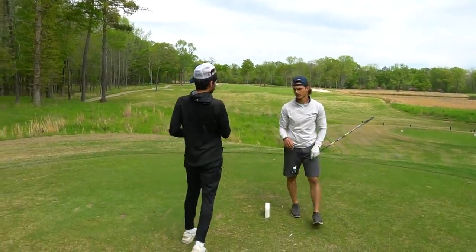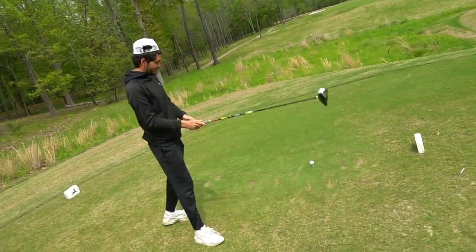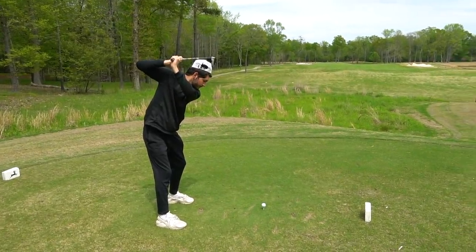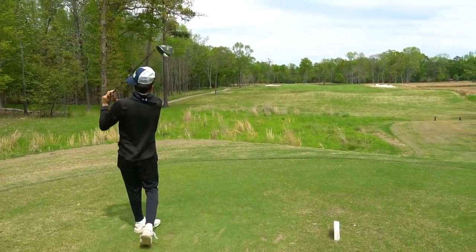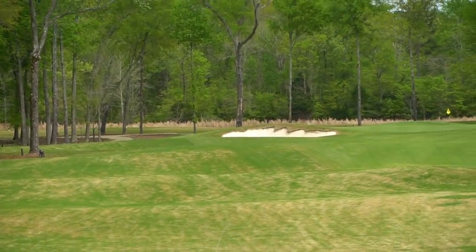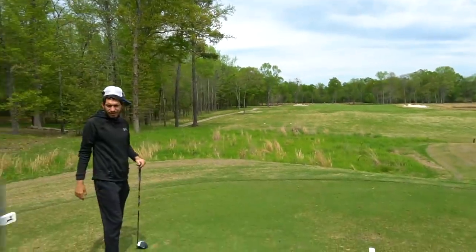This challenge is tough. One of the toughest challenges we've ever done. Guys, are you entertained right now? Let us know down below. Good ball. It's going to be left side. You just got teed up a little lower. I teed that up on the ground almost.